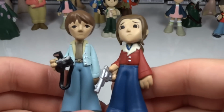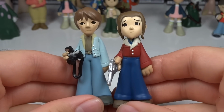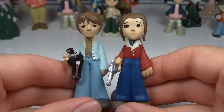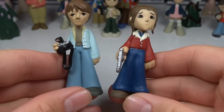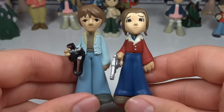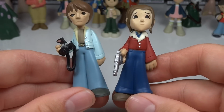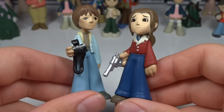Then Jonathan and Nancy. I'm not a big fan of how big Nancy is. I don't know why, but she's bigger than Jonathan. She's got a much bigger head than Jonathan, and in general her proportions are bigger than Jonathan, which I think is really strange. I wish that she was slightly smaller or Jonathan was slightly bigger. I think that Jonathan being slightly bigger would actually fix it. I think that would be really nice.